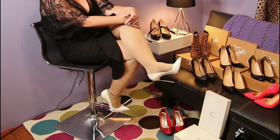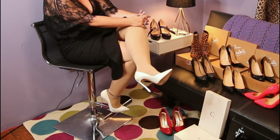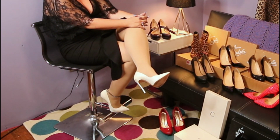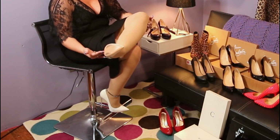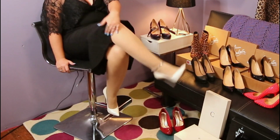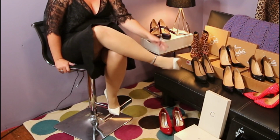They get looks wherever they go. I believe this is a 120 millimeter shoe, and it's made in Italy, and it's leather, patent. This is metal. And yeah, I really enjoy these shoes. They're very pretty. I feel like a bad bitch when I wear them. Let's see about doing a dangle.